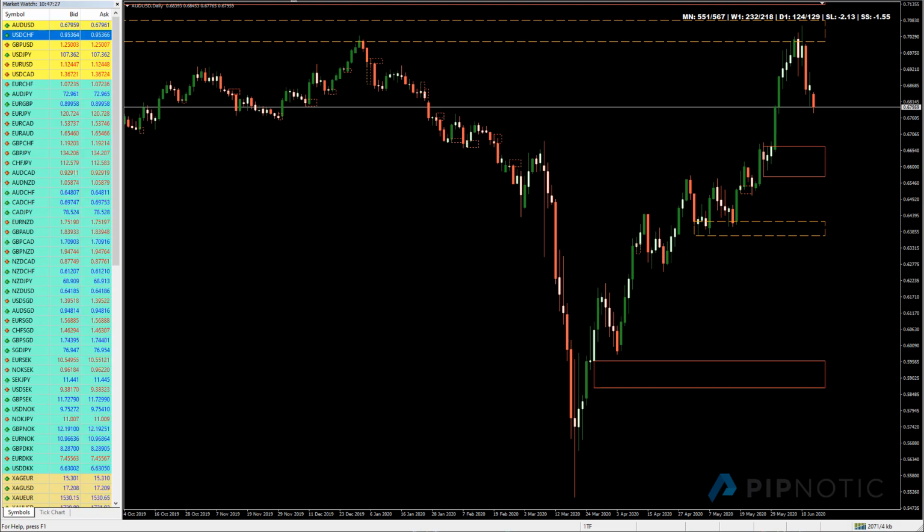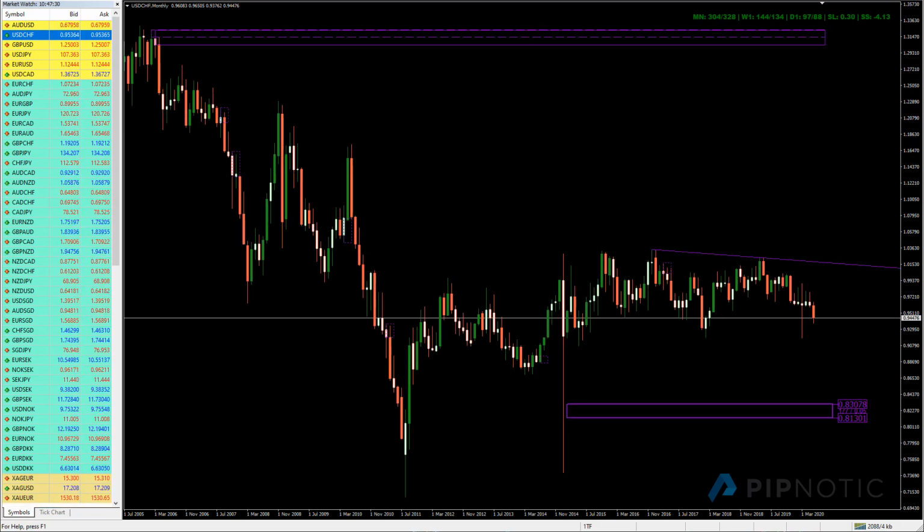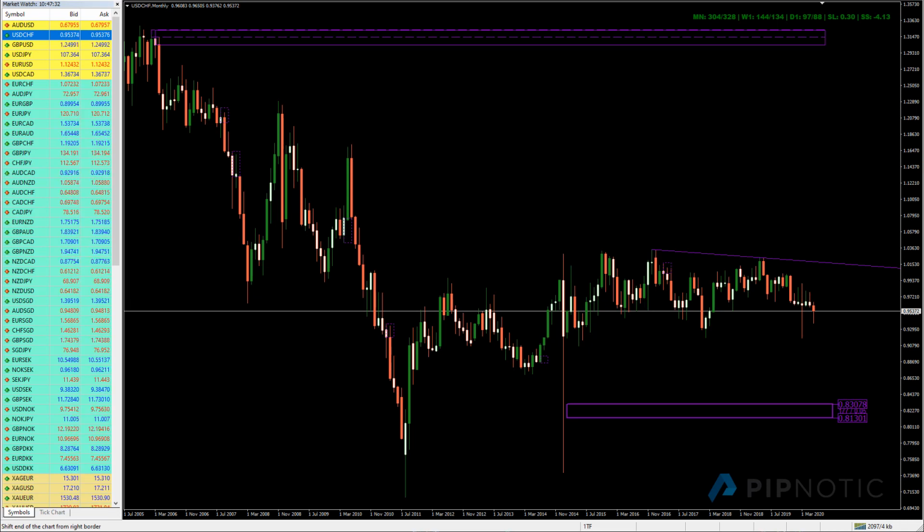Let's have a look at the Swiss franc, American dollar. We'll start on the monthly. Well, we're flirting with this buy zone. So the buy zone is here. I can't really see what's in here, but we've kind of poked into it.